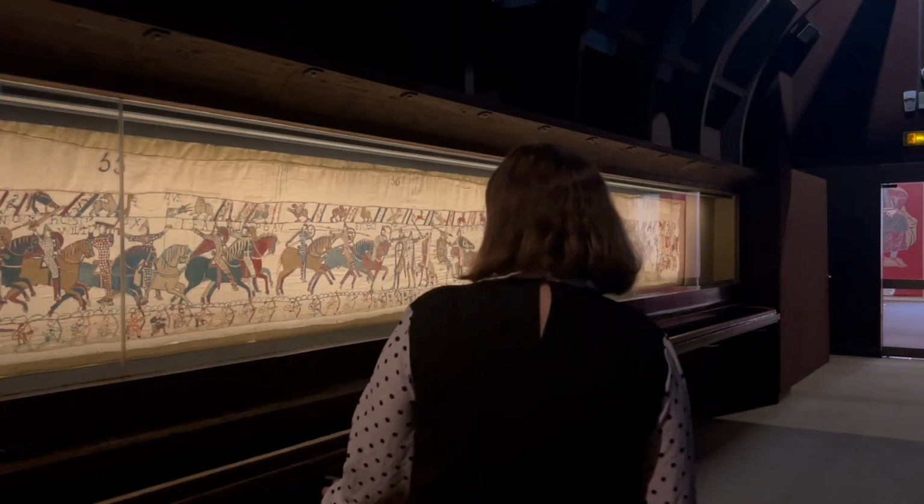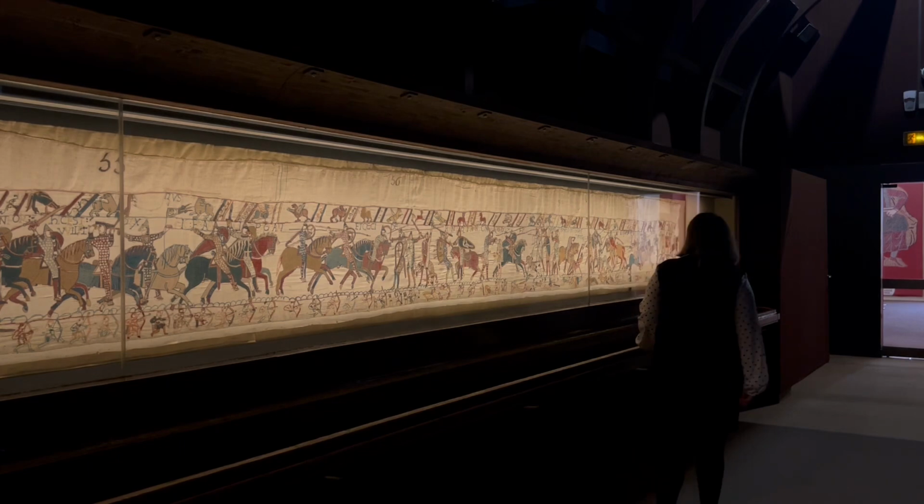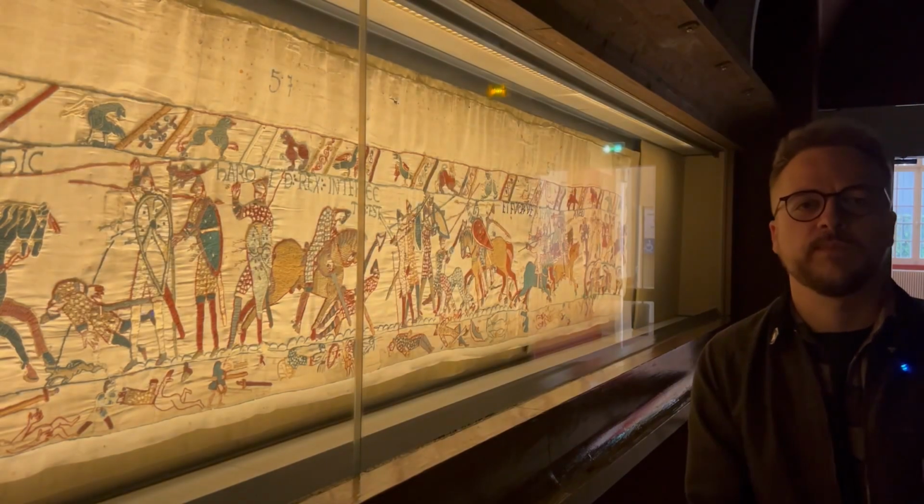Today, the Bayeux Tapestry is housed in the northern French town of Bayeux, and we were lucky enough to get behind-the-scenes access to view the tapestry.